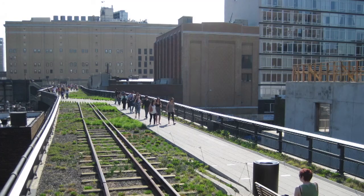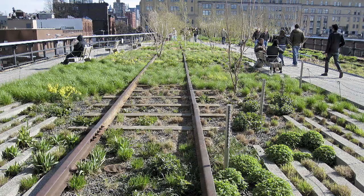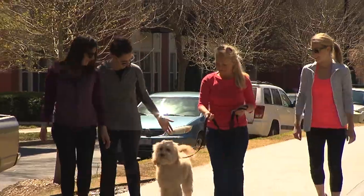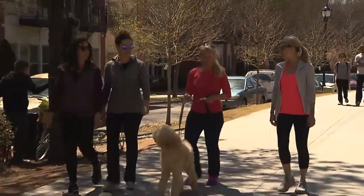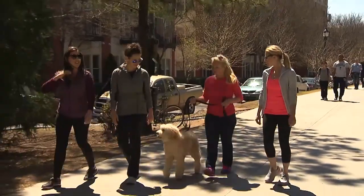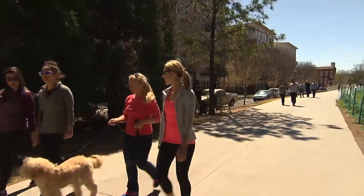From there, Ryan was inspired by the High Line in New York's Chelsea neighborhood, also an old railway turned into a public park. Many years later, and with grants and contributions, the Atlanta Beltline is now one of the largest urban redevelopment programs currently underway in the entire country. But it's a whole lot more.